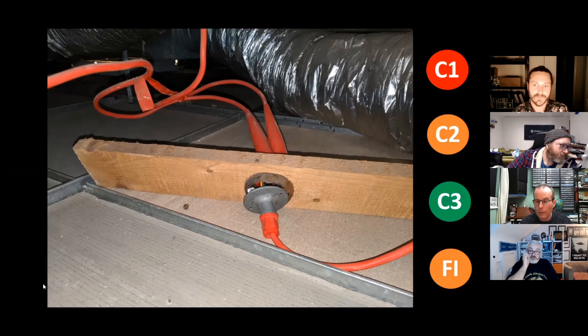Okay, so as far as poll results go, there we go: 48% C1, 48% C2, a dead heat, and then 4% C3. I'm going to go C1 on that, to be honest with you. That's my professional view: C1, and re-educate the person who did it and the contractor, because if a contractor is signing that off, then I would have serious words with the contractor.